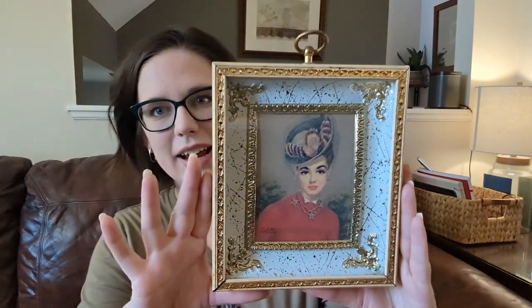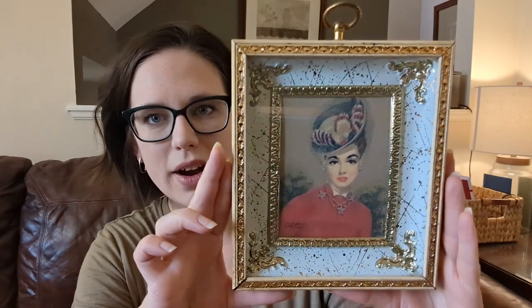So one last item I found in the same place as the Thomas Jefferson is this beautiful lady here. It is almost like a shadow box where, I don't know if you can see, there's definitely depth behind the glass here. I don't normally pick up things with red in them as far as art is concerned, but I really did feel something about her. Her face said, you know you want to take me home, and I did.